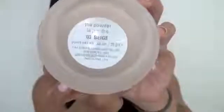But I did top with my Lumiere loose powder in 03 Beige. This is one of my favorite loose powders because it gives a really natural finish. So that's a really great loose powder to invest in if you like to wear liquid foundations.